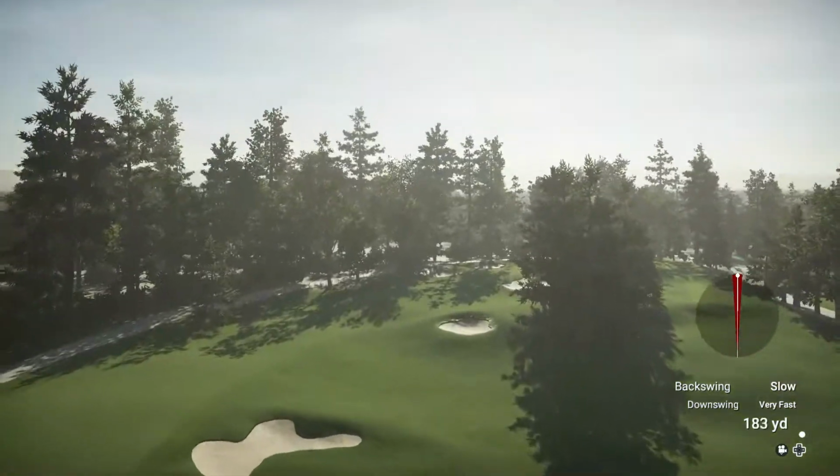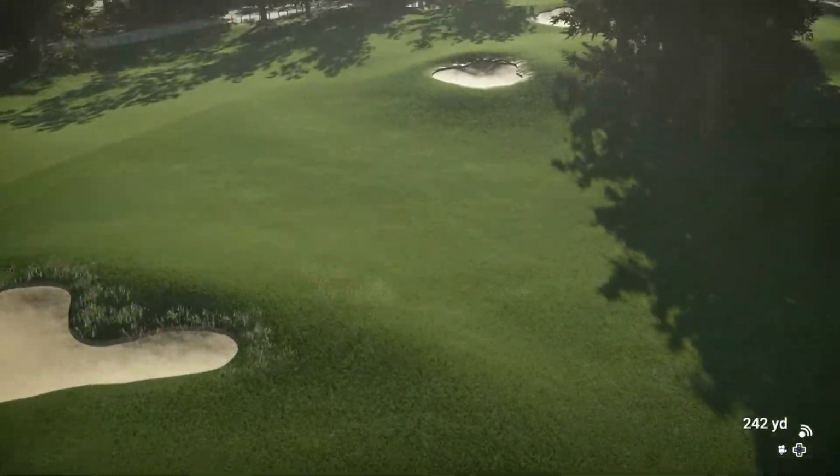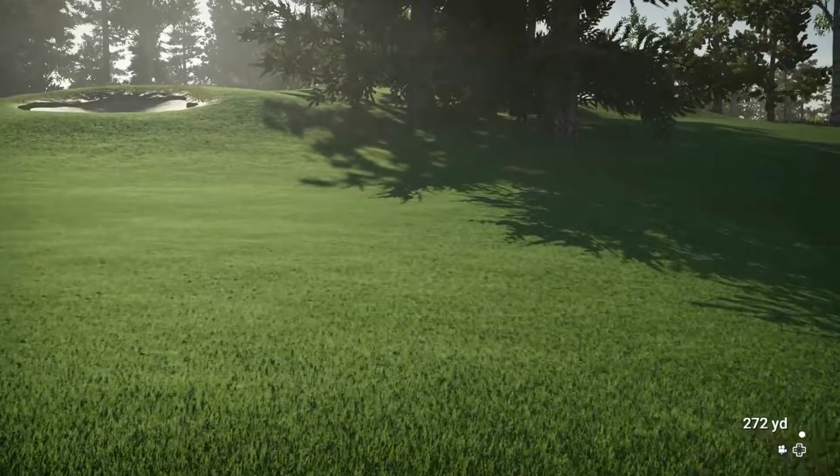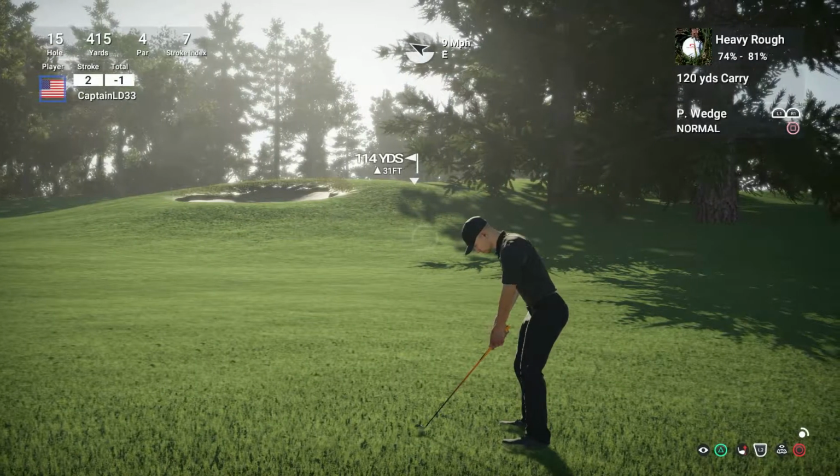That's not good. That's not going to be over the bunker. That's going to be in the rough by a mile. Wow. I did not expect that to happen. I thought the wind was moving it to the left a little bit, so I thought it was going to bring it back that way. I guess not.